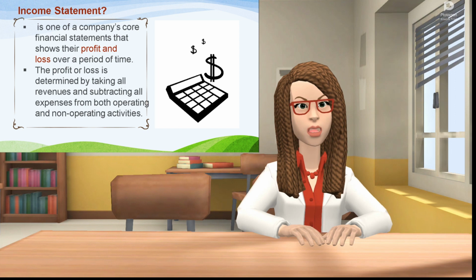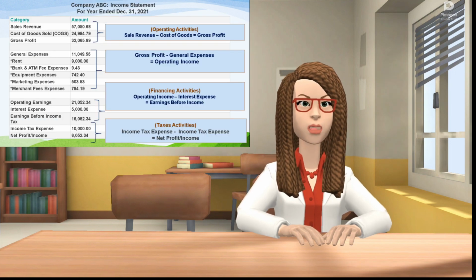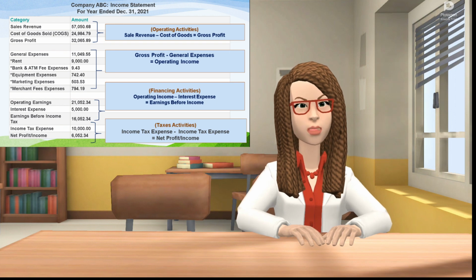For a small business, income statements are designed to be read top to bottom, and starting from the top is the revenue. 1. Sales revenue.